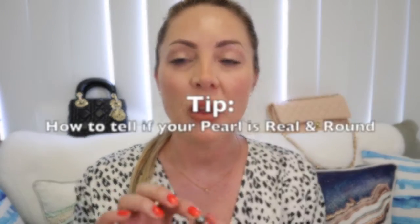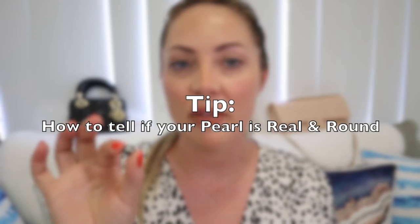This is the difference between an Akoya pearl and a Tahitian pearl. So I will give you some juicy close-ups of that a little bit later. One little tip that I have is how to tell if you're buying a real pearl: if you rub it on your teeth, it'll feel gritty, whereas an imitation pearl will feel smooth. Another way to tell if your pearl is a round pearl, not a button pearl or a Keshi pearl, is if you roll it, it'll go in a straight line if it is a perfectly round pearl. If it is not, it'll roll off to the side a bit. So that's another little interesting fact.